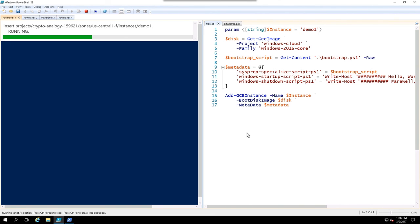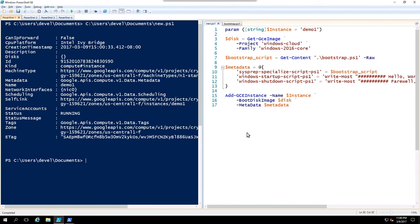This commandlet is part of the Google Cloud PowerShell module. As you can see, you can also add a startup and/or shutdown script at the same time when you are creating the instance. So while this runs, let me show you how instance metadata becomes a sysprep specialized script.